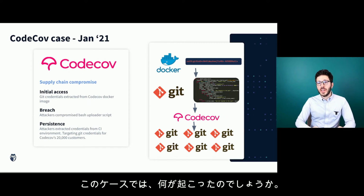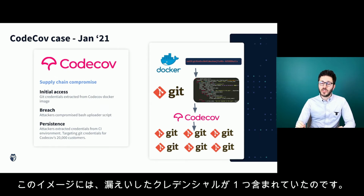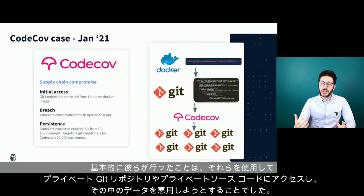What happened in this case? So attackers, using quite sophisticated methods, exploited a mistake in one CodeCov Docker image. This actually contained a leaked credential within this image, and they used this flaw to modify a script that started sending environment variables from the CI of CodeCov customers to a remote server. And so from that point, the attackers had a lot of different options for how to use these secrets. And basically what they did is use them to gain access to private Git repositories, so private source code, and then try to exploit the data within.